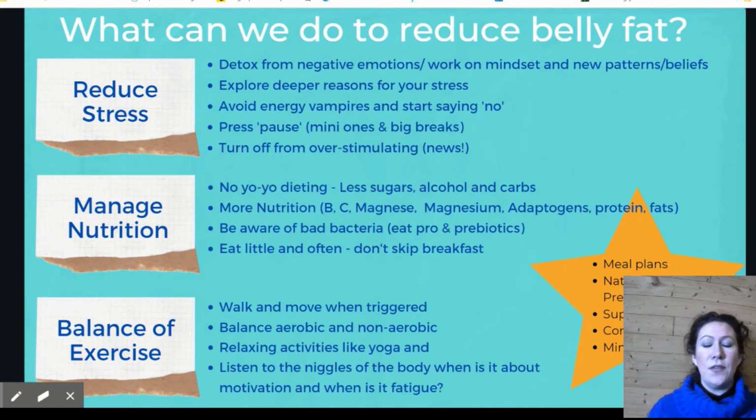So again, if you feel like you're having insomnia, maybe get up, have a relaxing tea, walk around and then go back to bed. That's what I say. I have a whole bundle on insomnia, a separate bundle, but I do cover a lot of insomnia in adrenal fatigue because it's one of the symptoms.